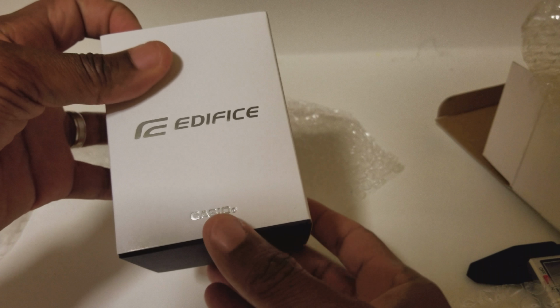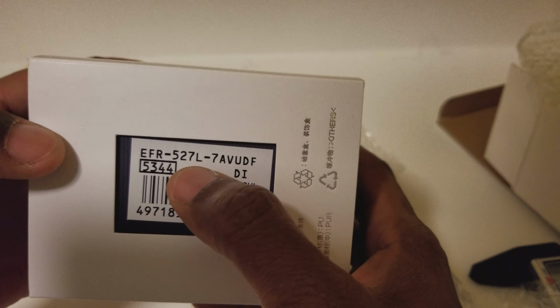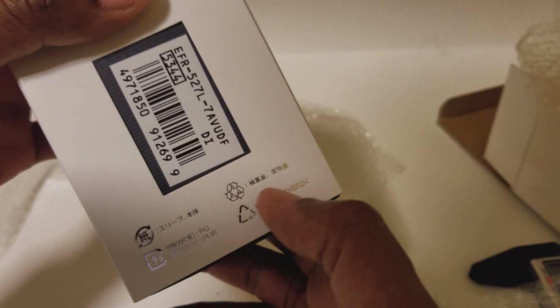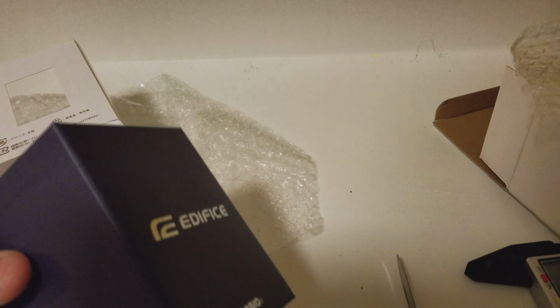I'm not familiar with Casio. I'm not sure how they do their brands, but this is the model number of this watch, the EFR527L-7A VUDF, and we got a little stuff in the box there. It's all in different language, so that's kind of interesting. I don't believe that they recycle in China. Wow, didn't think that was a thing.